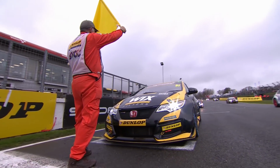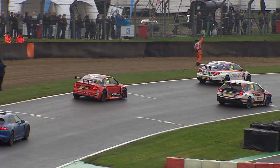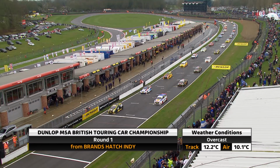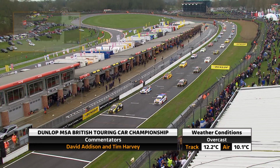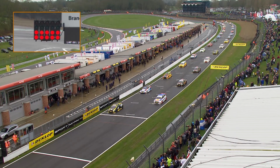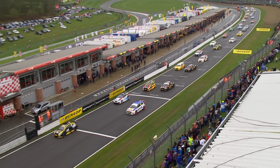Jack Goff, the man on pole. Sam Smelt, the man at the back, having his first British Touring Car Championship race. The green flag is waved to say that everybody is back from that final warming up lap, and we are ready. The British Touring Car Championship is back in business. 2018 starts right here. It's blast off and a good getaway by Jack Goff.